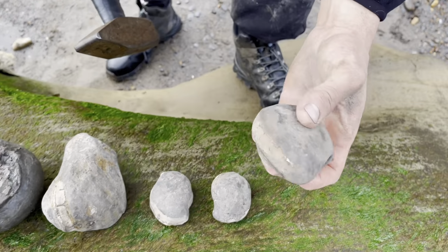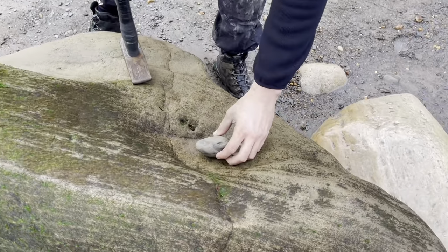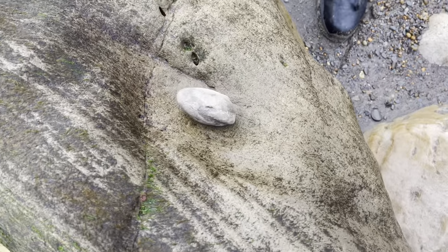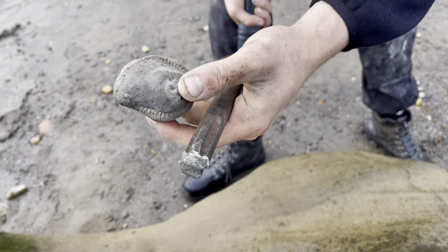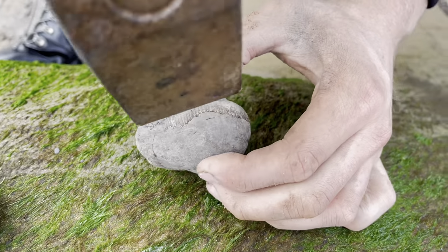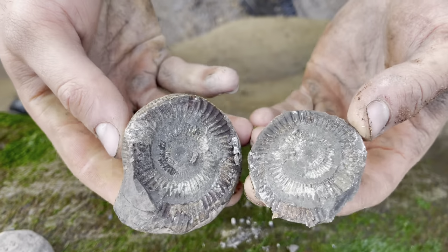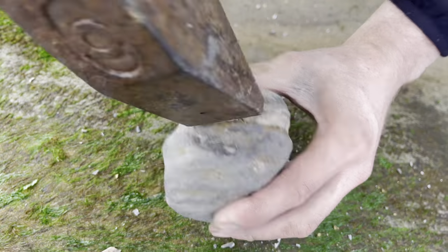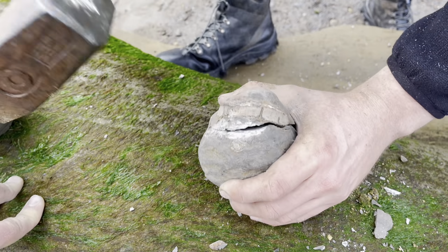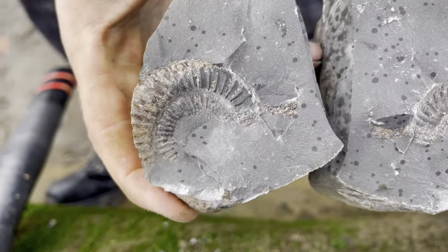So we'll start off with the ammonites I found earlier in the video. Here's the next one. Okay, it's all right. Just needs to be cleaned up a bit at home.